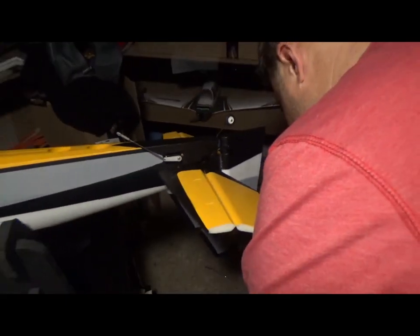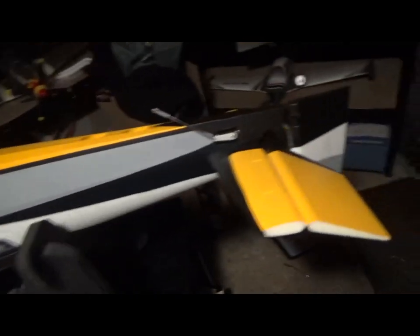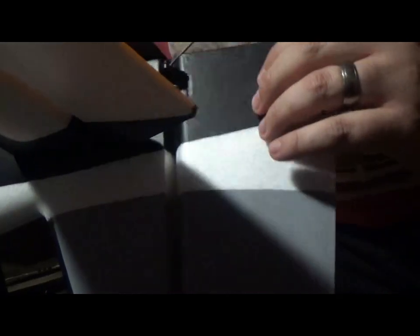Gluing the rudder on. Find the hole and get it lined up. Get it in there first and then just ease it in. Old hinges. Pre-cut slots. Looks good. Let's get the wheel in.